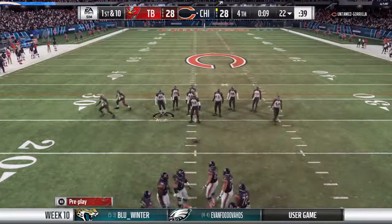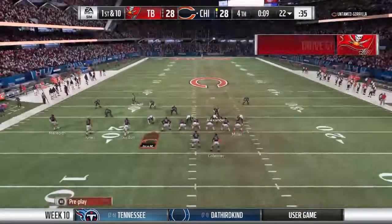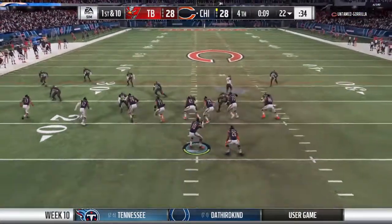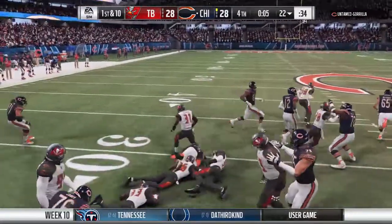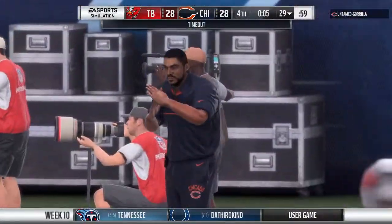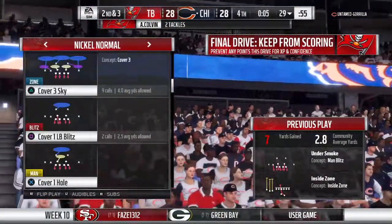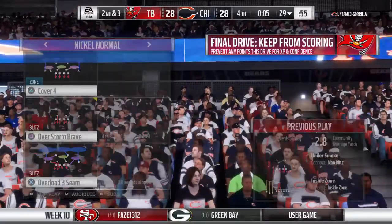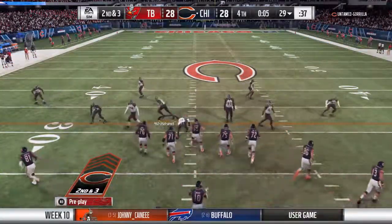So the run moves the chains, and here we go on 1st down. They'll run it now out of the gun. And he's able to plow forward up to about the 29, just shy of the 30. And the clock will now stop as a timeout is called with 5 seconds left. See if they stay on the ground for 2nd down.